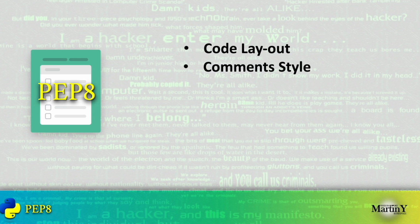PEP8 also looks at the comment style, and this is something very important. You will look at how to write your block comments, inline comments, and how to set the documentation for the different functions and methods in your Python code.